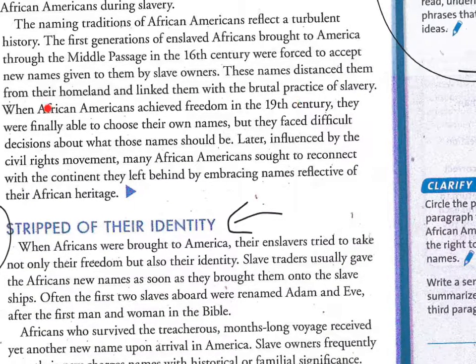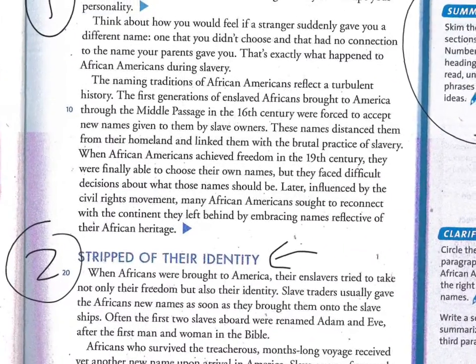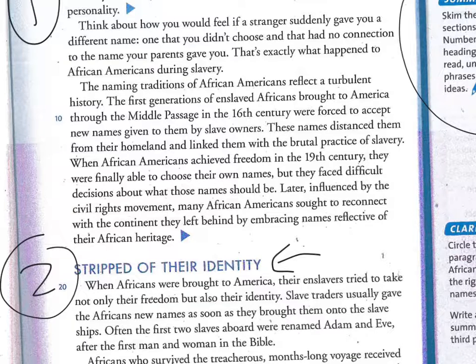You'll see it here. And that would be after the Civil War, 1865. Write a sentence or two that summarize the ideas of the third paragraph. So quickly, I hope you notice that we have traditions, we have dates. So what would we call this? This paragraph is the history of African American names, the background information.